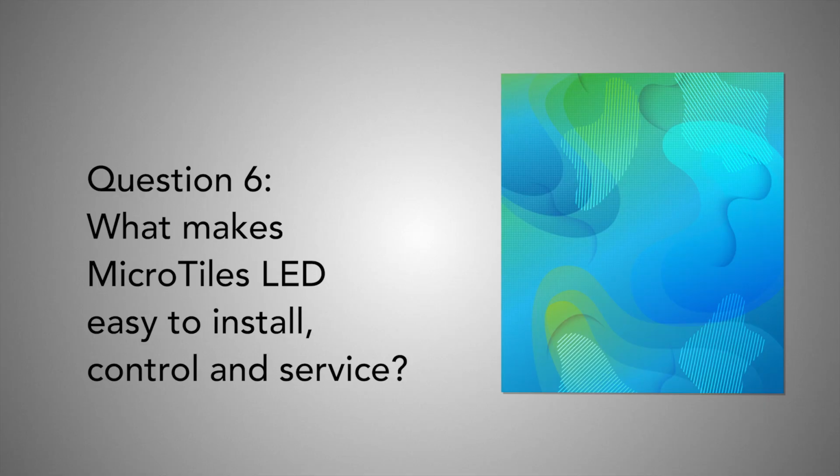We understand that it's easy to install, control, and service. Can you tell us what makes MicroTiles LED stand out for these reasons? The unique thing about MicroTiles LED is its simplicity. It was really designed as a platform that would be able to quickly adapt to changes in future LED technologies. The other thing that we focused on was the user experience aspect of the product. So we're able to implement a true web-based control, and this is something that allows the user to have a much better experience in terms of configuring the wall and actually maintaining and monitoring.